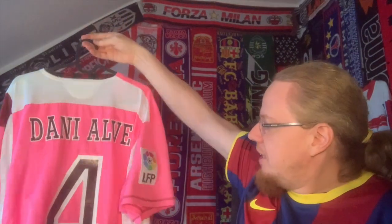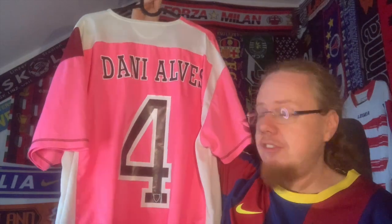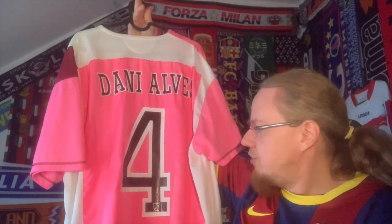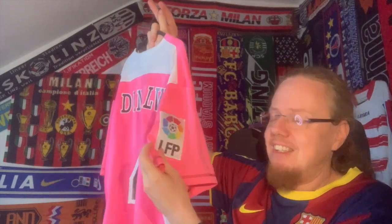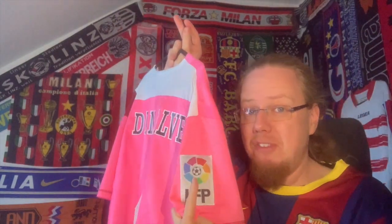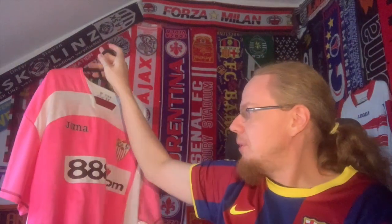And then it has had a name set in there, and that's a pretty big player. Dani Alves, yes, from his time at Sevilla, so that actually makes it even more special. And of course, the La Liga patch. I'm gonna miss this logo. Yes, it probably needed a little bit of reworking overall, but I'm gonna miss it.